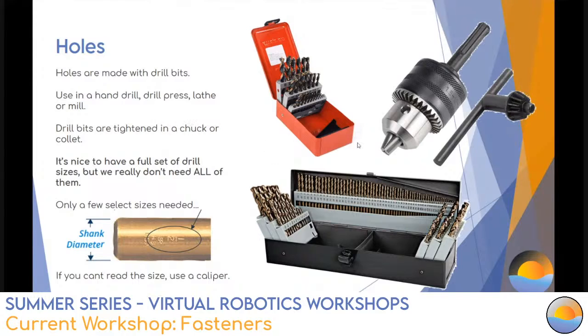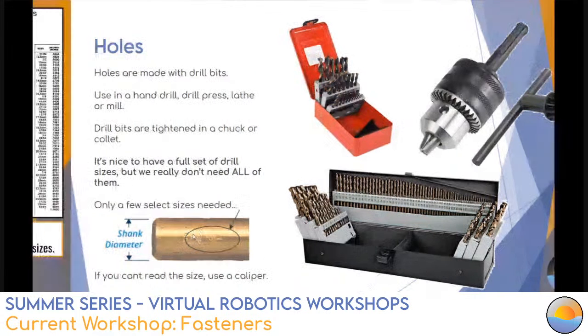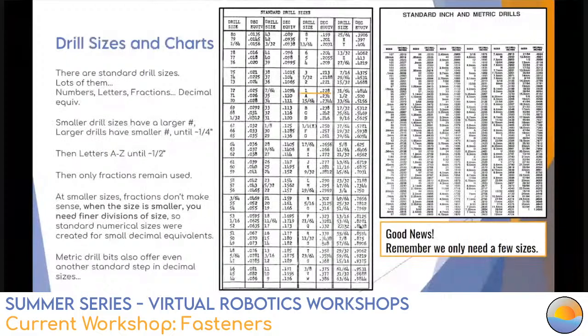It's nice to have a full set. I'll admit that it's really nice to have every little fine drill size available, but you don't need all of them. If you want to know what the drill size is, it's always marked on the end. If you can't read what's on the end, then you just use a caliper. The size of the shank is always going to be the size of the drill bit, unless it's obviously not.